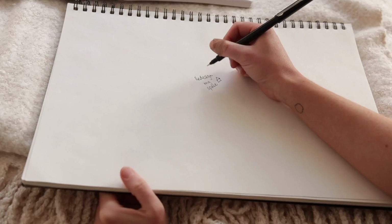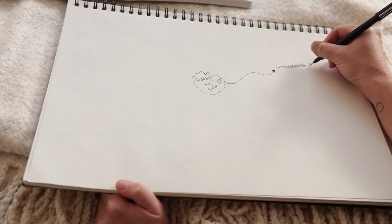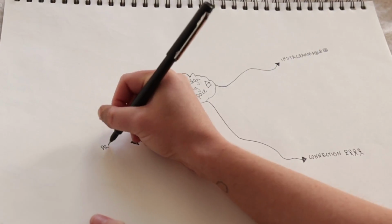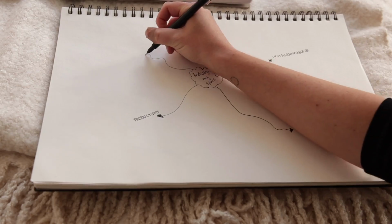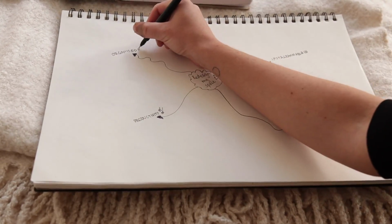So chuck your main topic bang into the middle of the page, and then you might want to accompany it with a drawing. So it's just another way to embed ideas into your mind. You're gonna remember something more easily if you've chucked a little drawing beside it to symbolize what it is. Going on your holiday, redesigning your website, whatever it may be. So for me, my subtopics were Instagrammable, connection, productivity, organize. They all really linked strongly back to my whys.